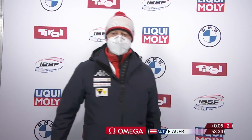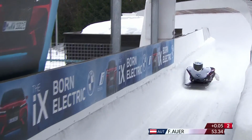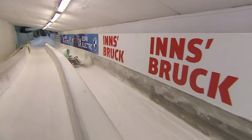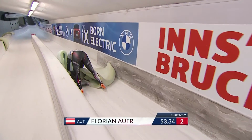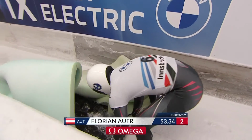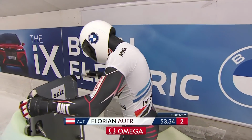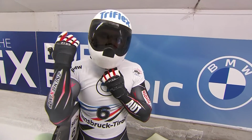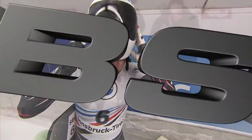Wow. Second, only 500ths back. There you go. Boy, he was 1100ths behind Weston. Boy, all the way down, Martin. When you got that speed thing. Yeah, he finds speed at the bottom, doesn't he? Well, he should. This is his track.